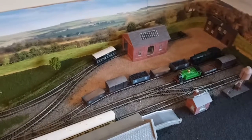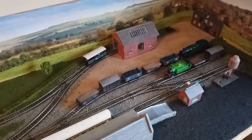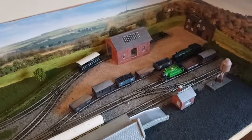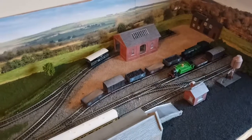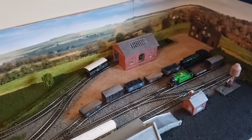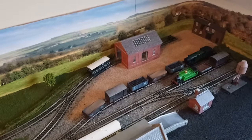They're almost all Dapol, apart from the brake van, which is Bachmann. Obviously, there's a mix of them: box vans, 7-plank, 4-plank wagons. There's also, you can't see this, but there's also 2 cattle wagons hiding on the other end of the layout.